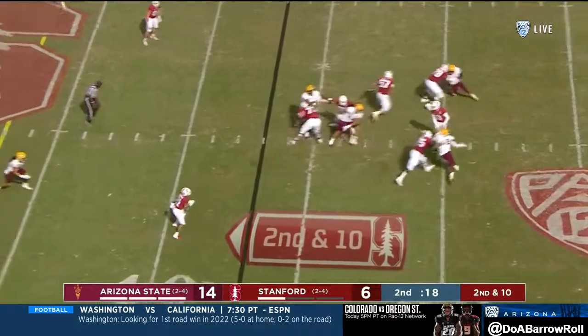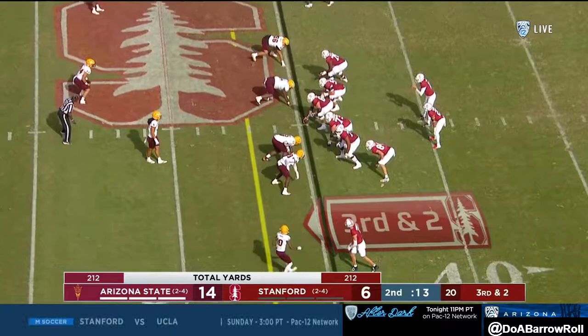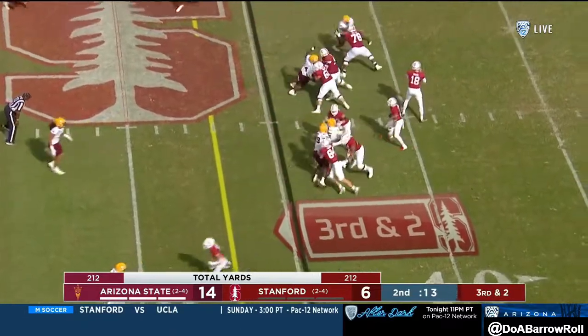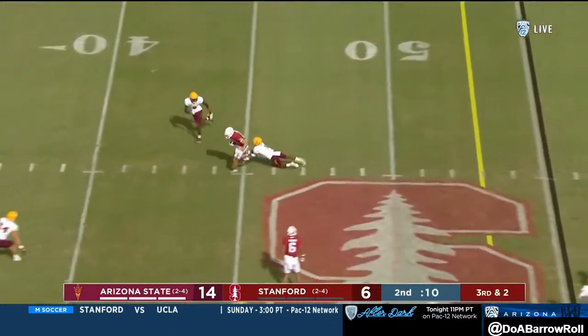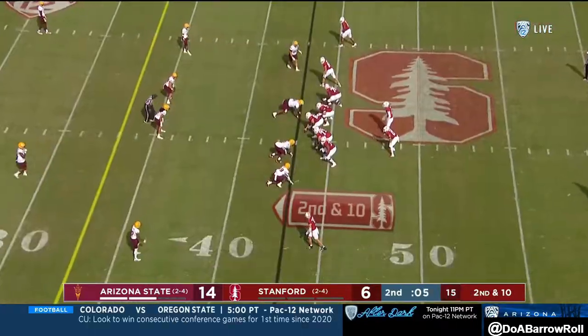Now second down. Again short. Robinson racing to the sideline. Could not get that from playing and holding that field hockey stick back in the day. McKee to the wide target. Bryson Tremaine. He's spilled an ASU touchdowns for Arizona State.